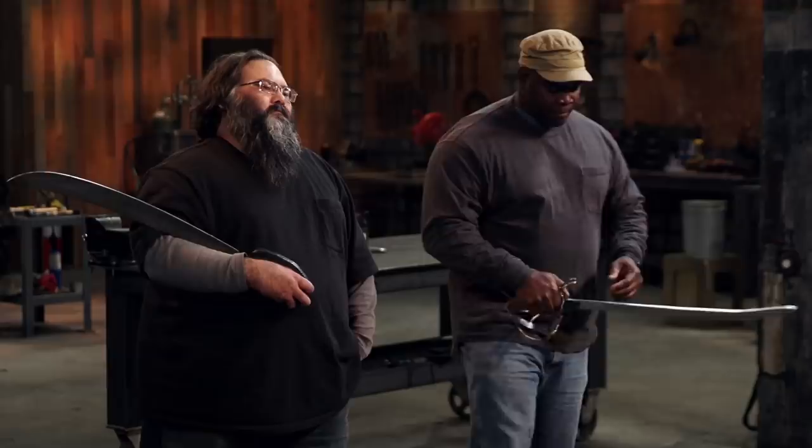Ron, we pushed your blade hard and it held its edge through the strength test. But in the end, a cutlass has to be a cut and thrust sword. And in the kill test, it just didn't perform. Please surrender your weapon.